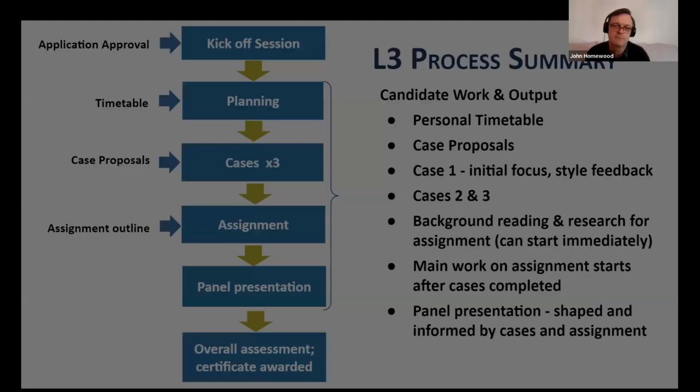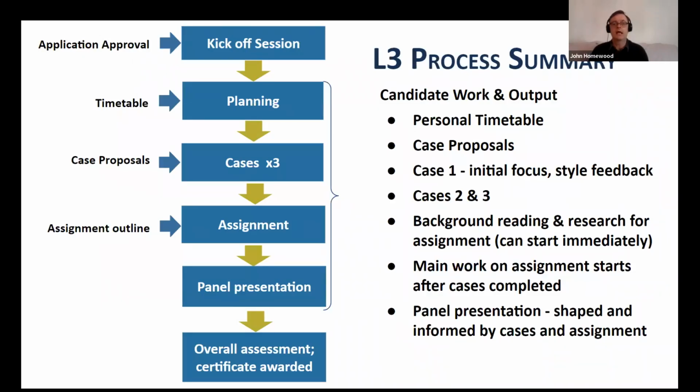Let's look at the overall process then. It's pretty much sequential. You can start things a little bit early, but essentially the process starts off with that application approval. It's essentially putting your lean CV together. You start off with a kickoff session. We go through a planning phase, get those 3 case studies together. Then you do your assignment, which is informed by the case studies, and finish off the presentation. And all of which is mentored and coached, and given as much feedback as you think you need. We try to keep the momentum going.